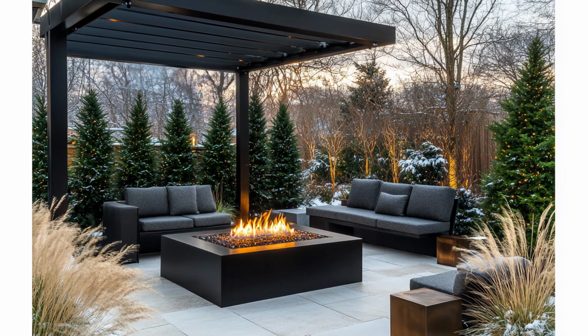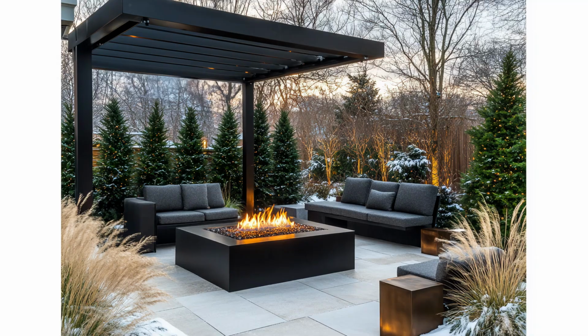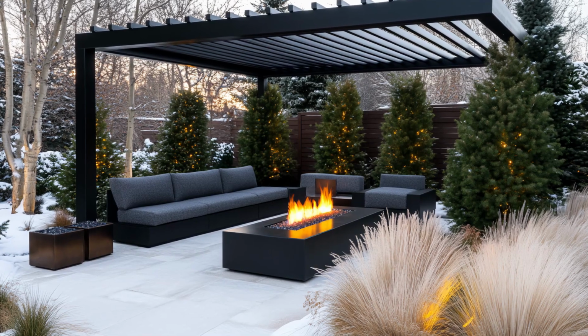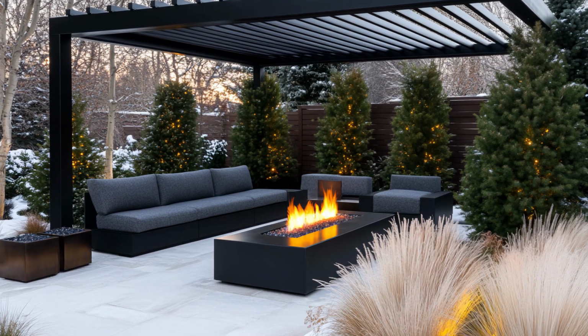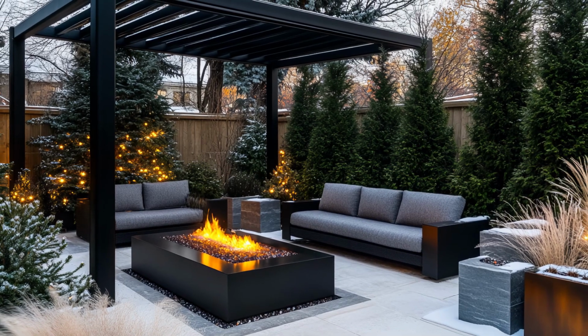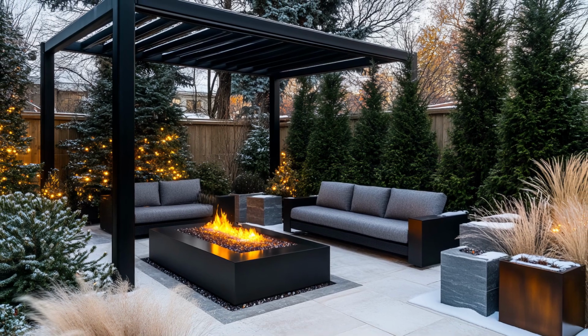You sip something hot and watch your breath blend with the smoke. Every angle feels deliberate, every line balanced. The gray tones and matte finishes frame the fire's glow perfectly, urban elegance meeting winter's calm. The moment feels grounded, peaceful, and utterly alive.